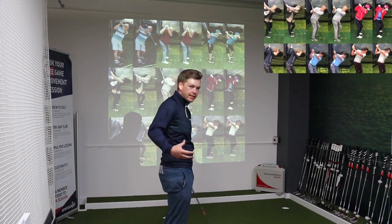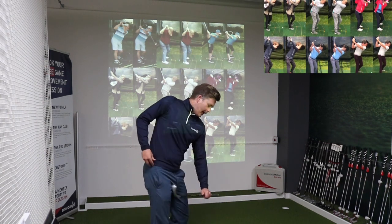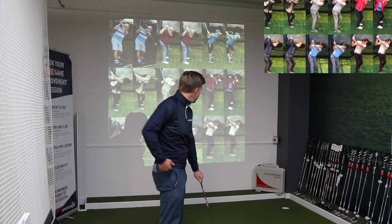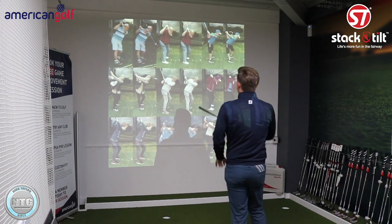A lot of people resist in their swing, not really turning the hips. But by straightening that back leg, it just allows that hip to turn more behind you, which gives you more freedom for the swing.